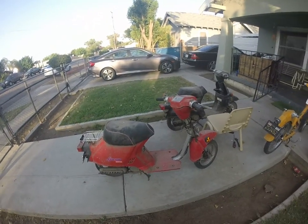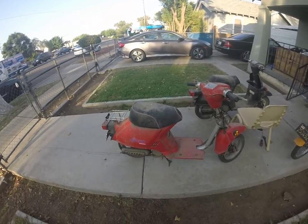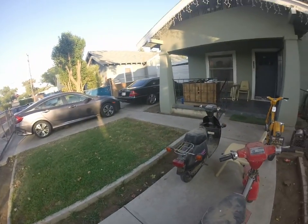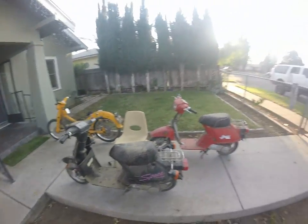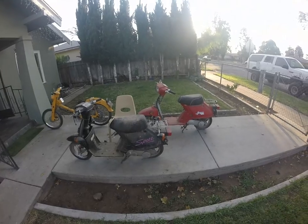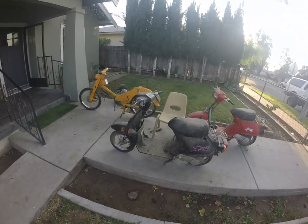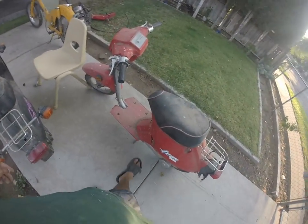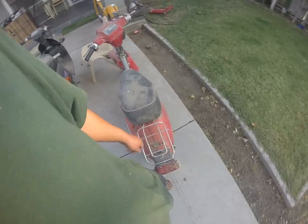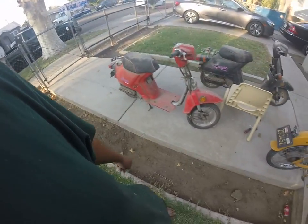The whole deal of this is here. The guy wants them running and rideable, and he owns a local bike shop here in Fresno, California. It's called Grizzly Alley. And yeah, you can see this one doesn't have a kickstart, so the starter better be good. If not, it's gonna be a starter.